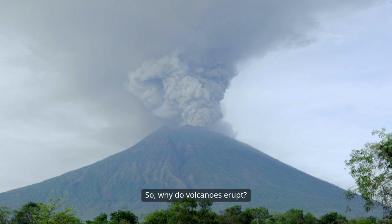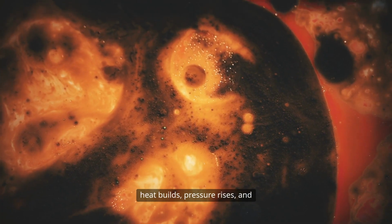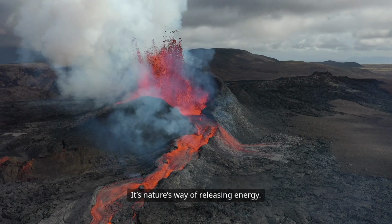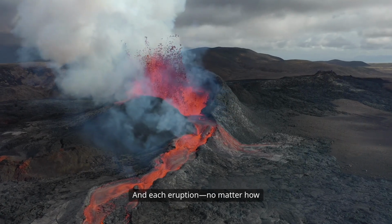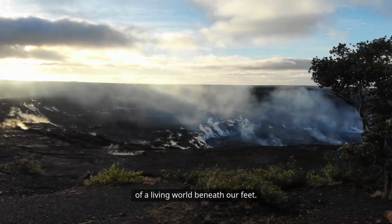So why do volcanoes erupt? Because deep inside the Earth, heat builds, pressure rises, and the crust cannot hold it forever. It's nature's way of releasing energy. It's the planet speaking in fire. And each eruption, no matter how small or massive, tells the story of a living world beneath our feet.